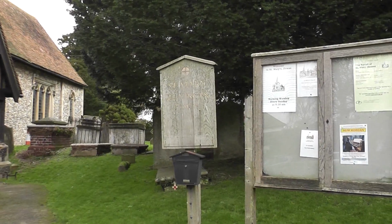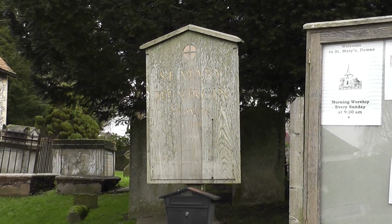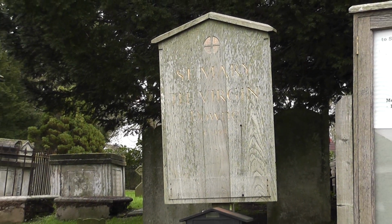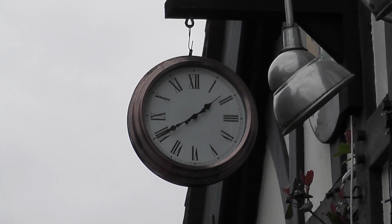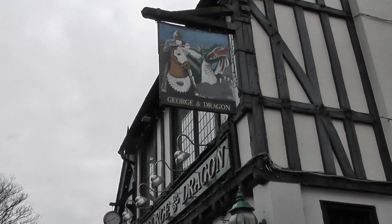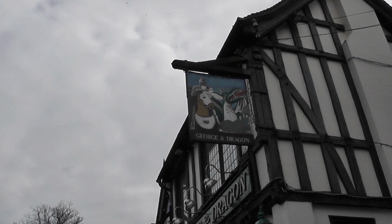This is St Mary the Virgin Downe, dating back to 1290. So even older than the church in Oakwood that I was in the other week. Must be something about this village. Even that clock's wrong as well. The village where time stood still. Still, when you're out on a country walk, you don't really need to worry about the time. Day and night's all you need to worry about.